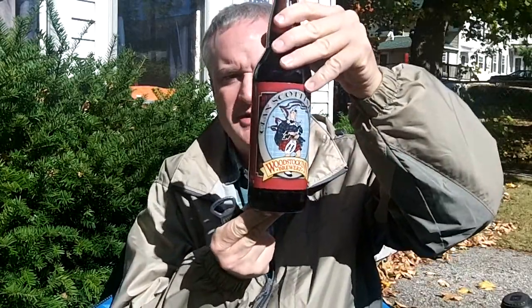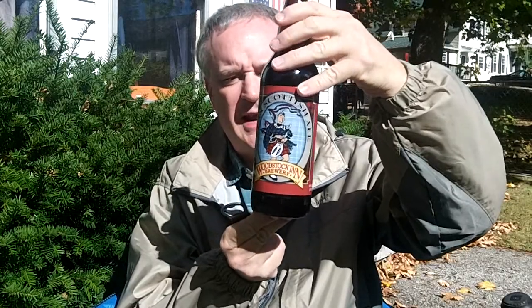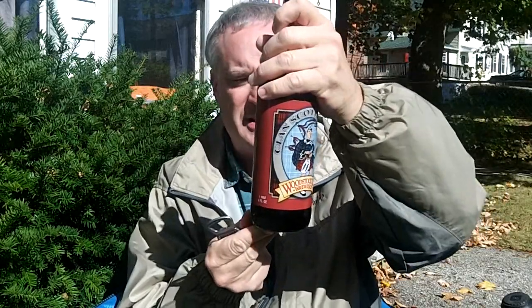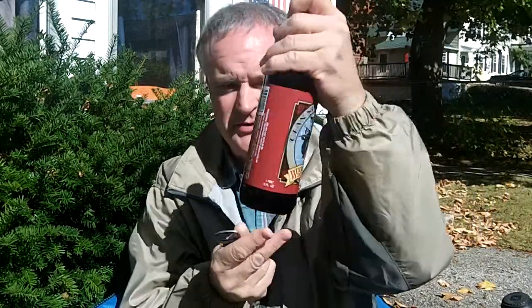From the Woodstock Inn Brewery of New Hampshire, this is their Clans Scottish Ale. It comes in with an alcohol by volume of 5.3% ABV, and on the label it also says there are 17 IBUs. So it's a Scottish ale. They've been brewing a Scotch ale for some time at this brewery. I've not seen this in the bottle before, so it's new.